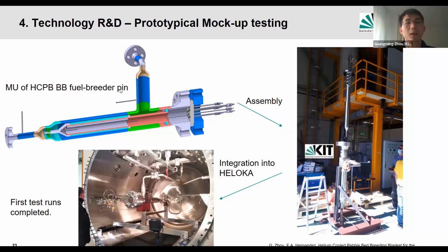the fuel pin concept, and this is very challenging work, as this is a pressurized component with high temperature and high pressure, at a temperature of 300 degrees C and a pressure of 8 megapascal. Before the design can be finalized, we need to send the design to the notified body to examine the design and get certified. After that, we can then manufacture the component. After the manufacturing, we need to pressure test the component, and after that we assemble it to the facility, assembling different parts together.